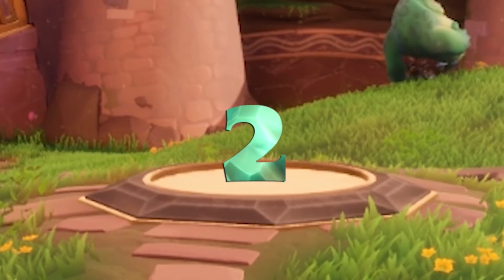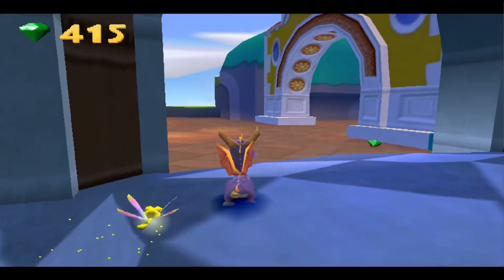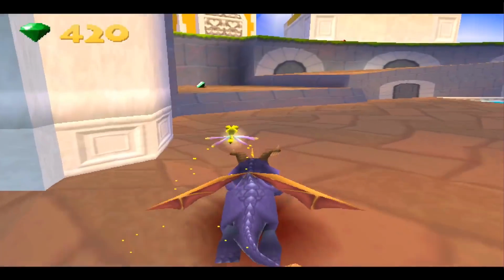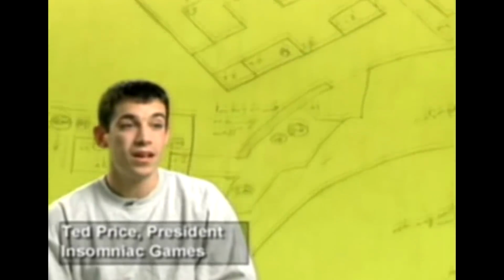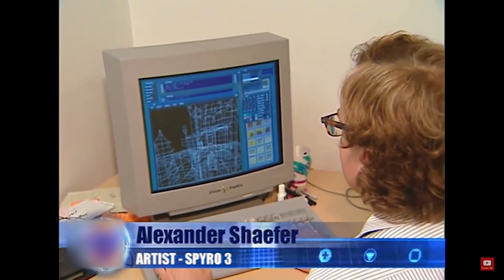Number 2. Spyro 4 was not planned. This one feels slightly depressing, but this is the fact. While Insomniac was working on Spyro 3, they knew that this was going to be the last time that they were working on Spyro. Ted Price felt that Spyro's moveset was extremely limited and didn't think that the game design could be pushed too much more other than adding new levels. Ted felt that they reached their max capacity in terms of the game design.